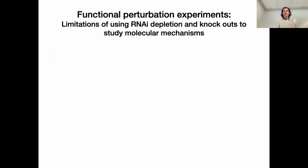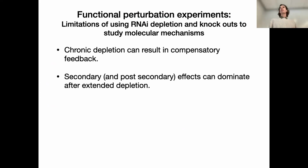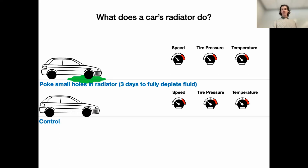So I've been using RNAi my whole career as well, and knockouts to study molecular mechanism, but there are problems with this, right? If you deplete something for the lifetime of an organism or 3 days, you get feedback. You're not even looking at the primary effect, you're looking at the post-secondary effect, and that can dominate your phenotype. Worst case scenario, you're phenotyping dead things. So degron tagging is a really attractive alternative, and I started using auxin-inducible degrons when I started my lab.